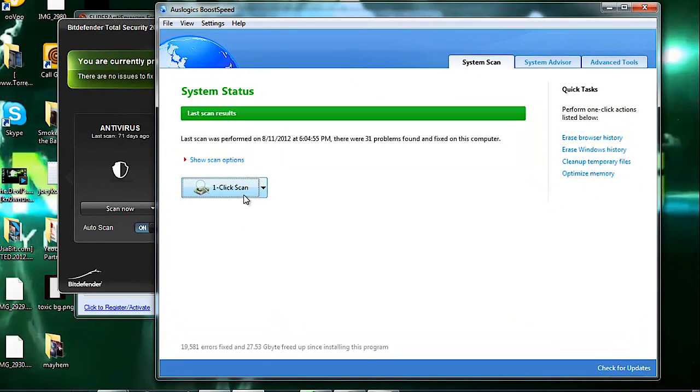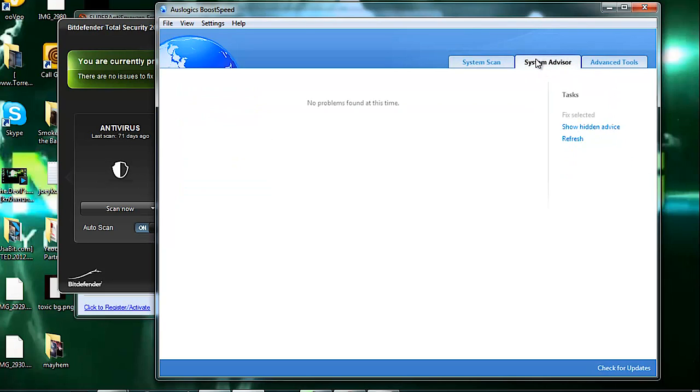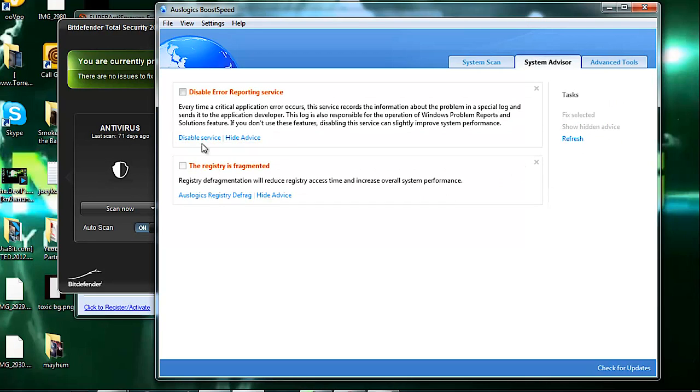When you open it, you click one-click scan. It will scan for registry errors, disk errors, disk defragment, and junk files, and it'll do all that with one click. Once you're done, as you can see, scan options: registry errors, junk files, disk errors, fragmented disks. You can also erase browsing history, erase Windows history, clean up temporary files, and optimize memory. System Advisor shows you things like, I'll show you hidden things I hid.